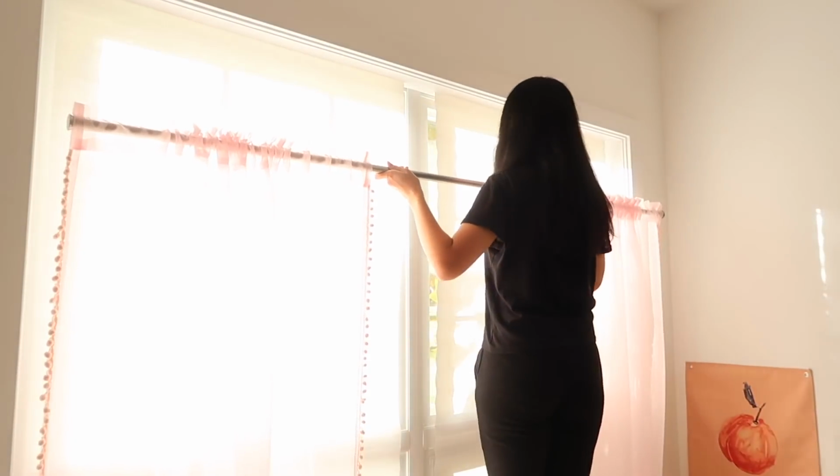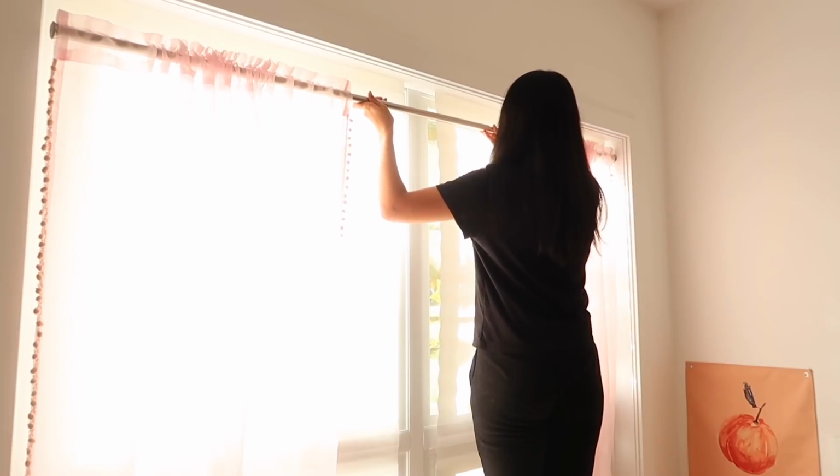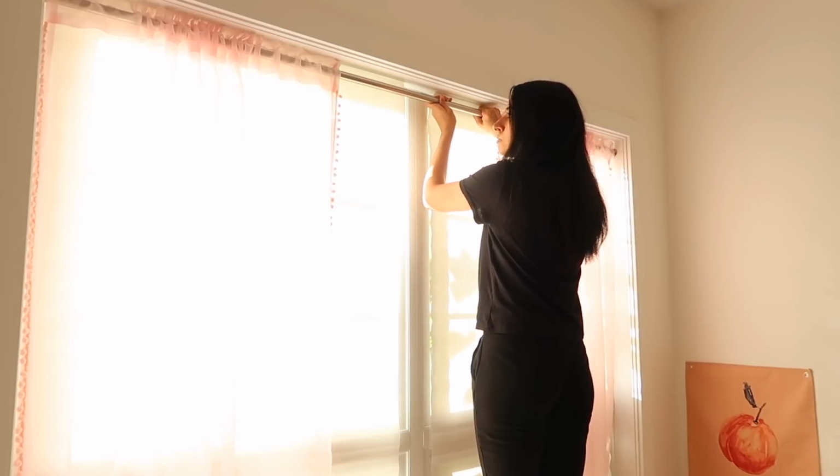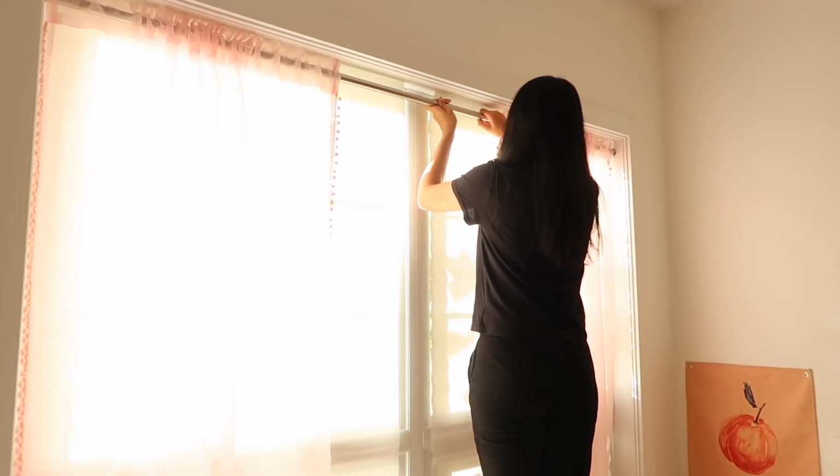Here I'm installing my curtains. I am using a tension rod because it's so much easier to install. I don't have to like take out a drill. You just kind of like pop it in and it's good to go.